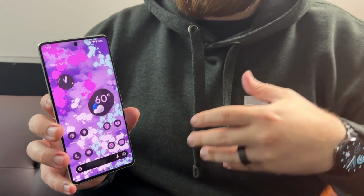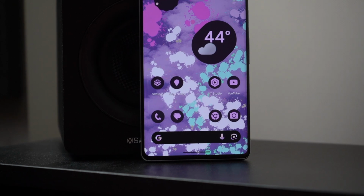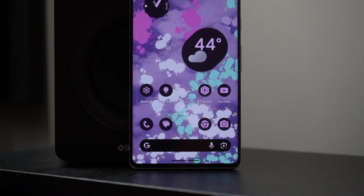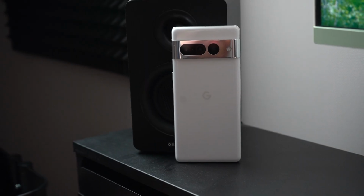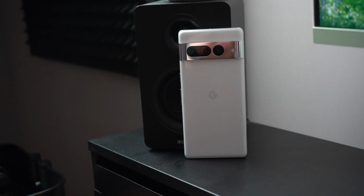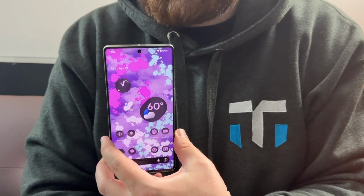Not the best of the best in terms of power, but still a powerful phone. Now, this has the Tensor G2 chipset, and this chipset is not the most powerful. We know that by now. Tensor G chips aren't the most powerful. They're not Snapdragons or anything like that.